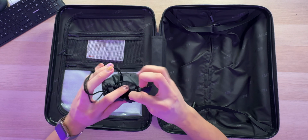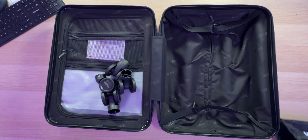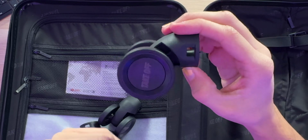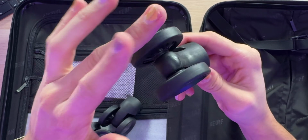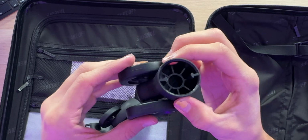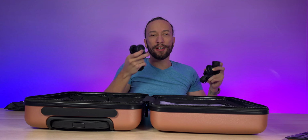Right here we do have a drawstring bag that does have, of course, the 4 wheels that clip onto the bottom, so you can use this without having to carry it around. Now taking a look at the wheels, these are new and improved wheels for the 3.0. As you can see, we do have double wheels on each one. They are smooth rolling and they are easy to clip on and off, and they do pivot around 360 degrees and all that. So let's actually put these to the test.